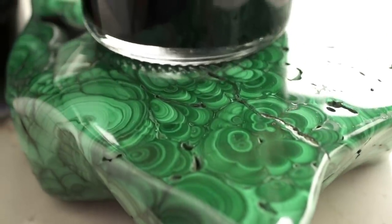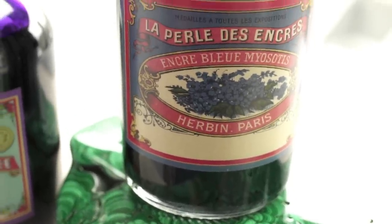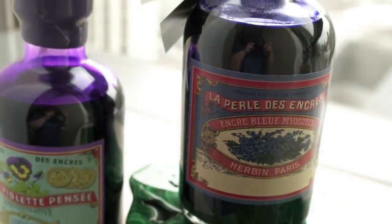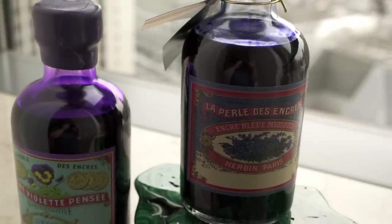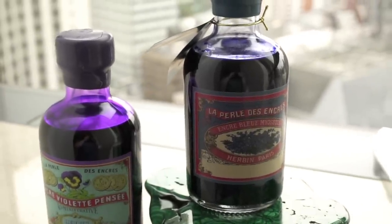J. Herbin's 350th anniversary inks made this list just for their sheer size. They come in 500 milliliter bottles. The colors offered are their five oldest colors they've had for sale. Here I have their purple, which is their Ancre Violet Pensée, and their blue, which is the Ancre Bleu Myosotis.